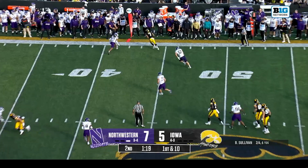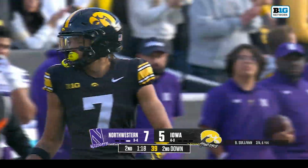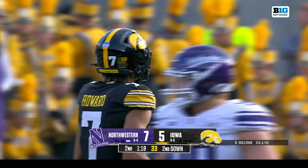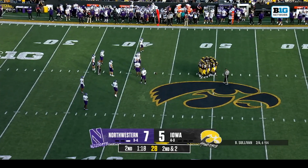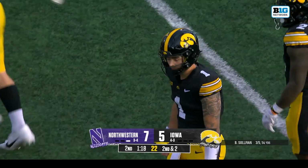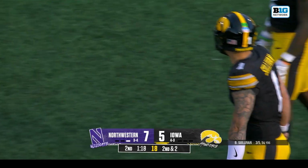Sullivan. Pass complete to Dayton Howard. And a good start to the drive for Iowa. He steps out of bounds, second and short. One of the issues that plagues Brendan Sullivan on occasion is that he is so amped up. He plays with so much energy and exudes that energy in his movements as a quarterback frequently enough. You just need to be able to settle down, get into your drop, stick with your mechanics, and just play within rhythm.